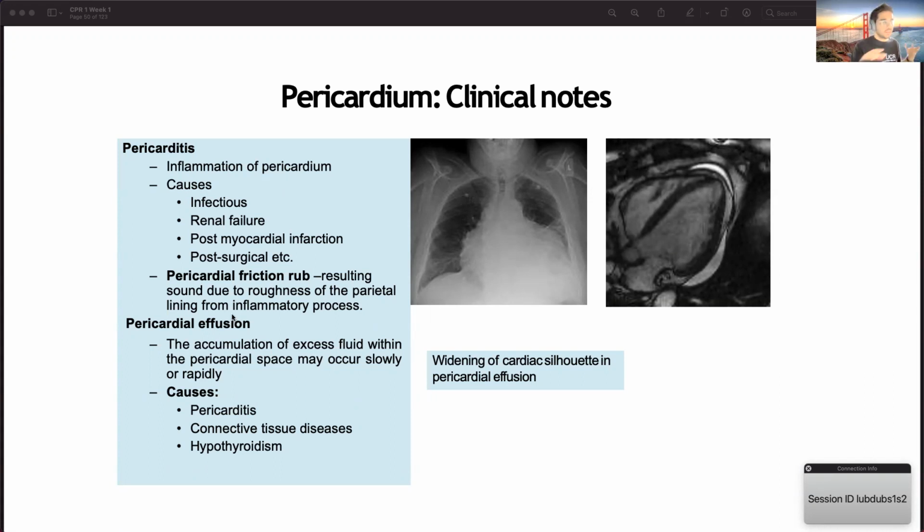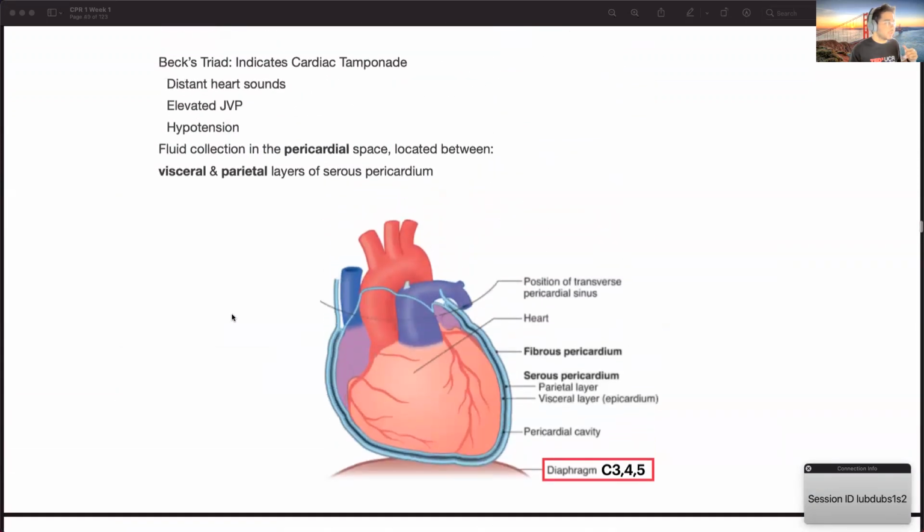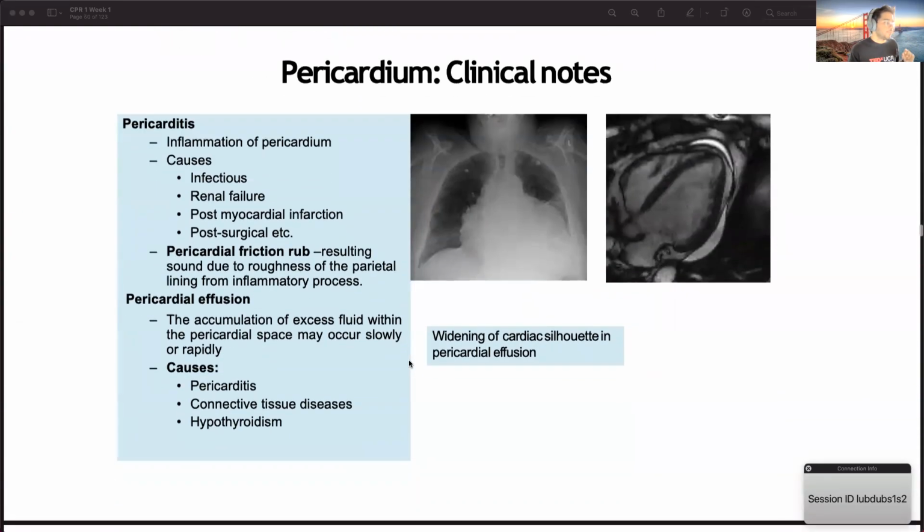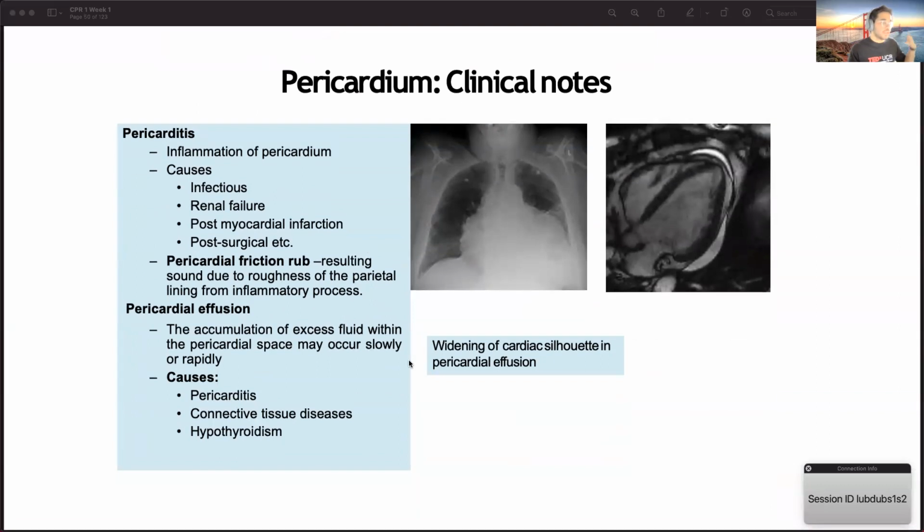Let me give some clarity. Beck's triad for cardiac tamponade, they're not going to give you a question on the causes of it. Likely, the causes are going to be put into the clinical vignette. So keep that in mind.